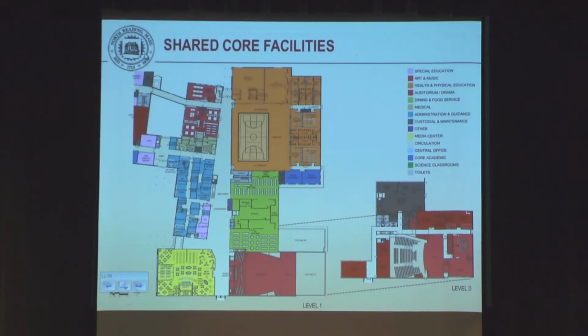The auditorium is in the red. Where we're currently seated has the capacity of, is it 450? About 440 where you're currently sitting. The new auditorium, and we have a fantastic picture to show you shortly, can seat about 650, I believe, which is terrific. That's absolutely wonderful.